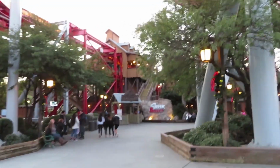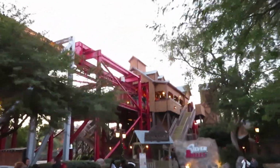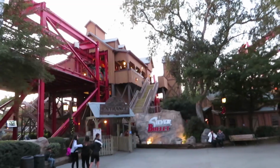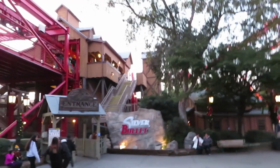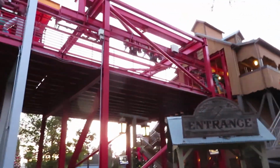Awesome! Silver Bullet has no line! Look at that! No line! I love this ride so much. It's such a unique invert because it's not a forceful invert. It just has some nice floater moments, which B&M inverts usually don't have.